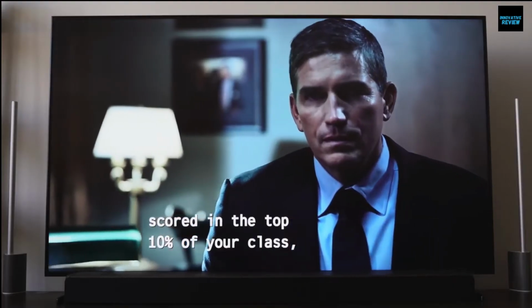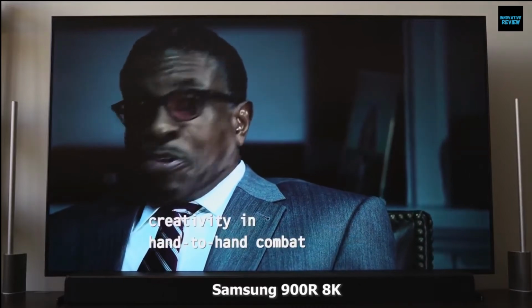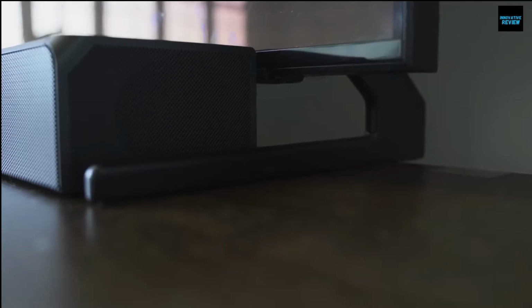Now, before we get to picture, let's talk about the Samsung Q900R. Now, this is Samsung's flagship. It's about 3,000, maybe 3,500. Pricing for both TVs will be on screen for you, so don't worry. But this is a TV that is an 8K television.